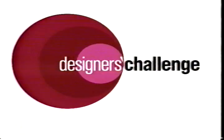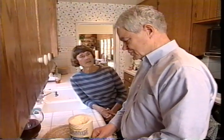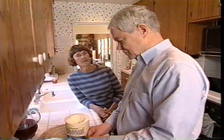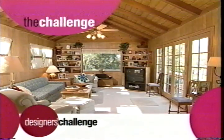Welcome back to Designer's Challenge. Sally and Dick Dunbar moved into their Cape Cod-style home when they were just starting their family. Now they're grandparents. Over the years, their lives have changed, but their family room hasn't. They've challenged three interior designers to give the room a fresh new look.